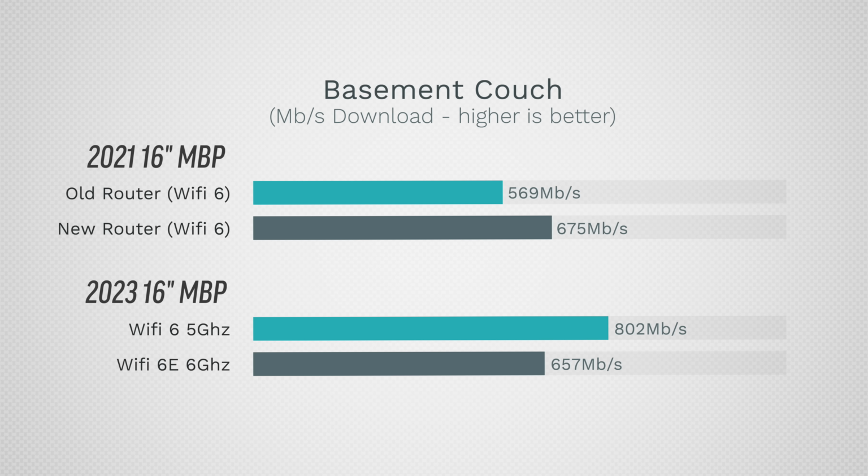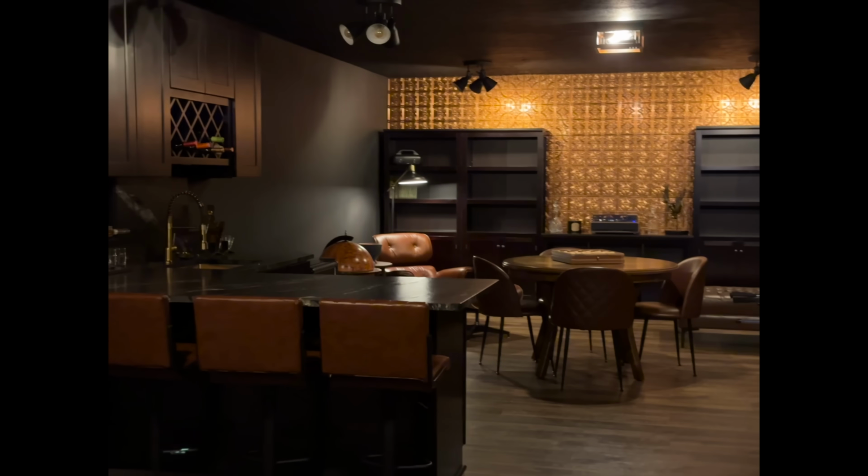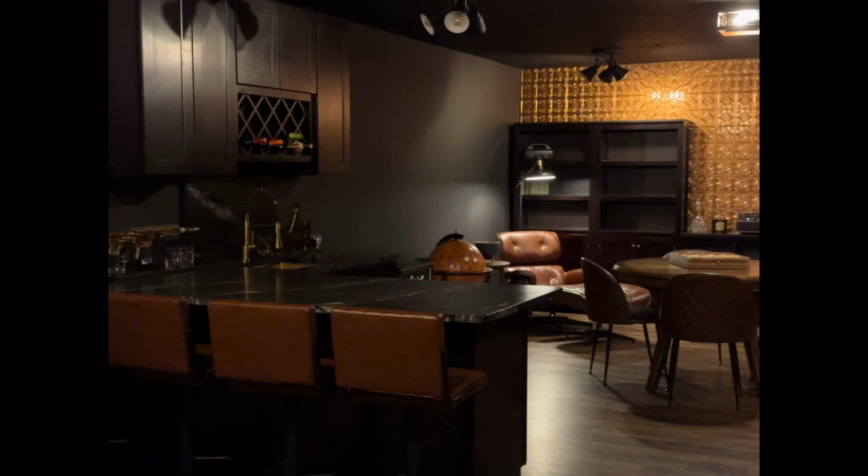Now, you also might notice that with Wi-Fi 6E in that spot, it was actually slower. 657, slower than the old laptop with Wi-Fi 6. Now, why is that happening? Well, that is because the way Wi-Fi 6E is designed is it is supposed to be super fast, but it actually doesn't penetrate through walls and floors as well as Wi-Fi 5. So the further you are and the more things in the way, the slower it gets, and in some cases you just won't want to even use it.